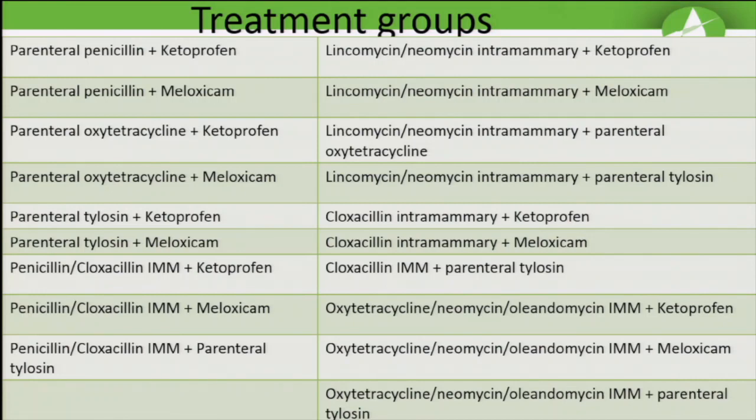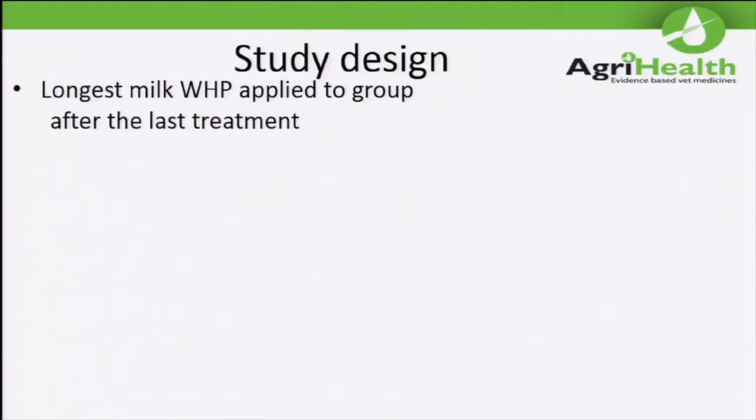The antibiotic treatments were mostly 3 treatments administered at 12 or 24-hourly intervals, according to the registered label dose. As I said, the intramammary treatments were administered to all 4 quarters at 12 or 24 hours, according to the dose. Meloxicam was administered as a single one-time injection on the first day of treatment, while ketoprofen was administered on the first day and repeated 24 hours later on the second day. After treatment, the longest milk withholding period was applied to the group of cows after the last treatment.